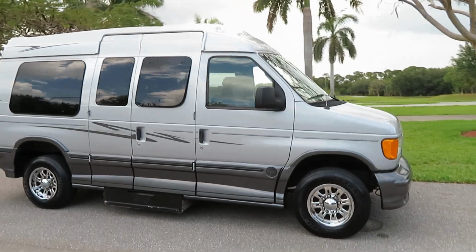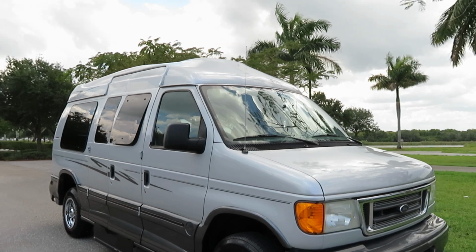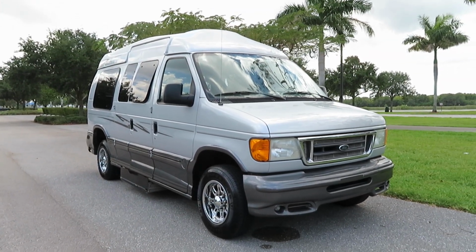This is a very hard to find setup. The lowered floor and a raised roof with expanded side door entry. Low miles.